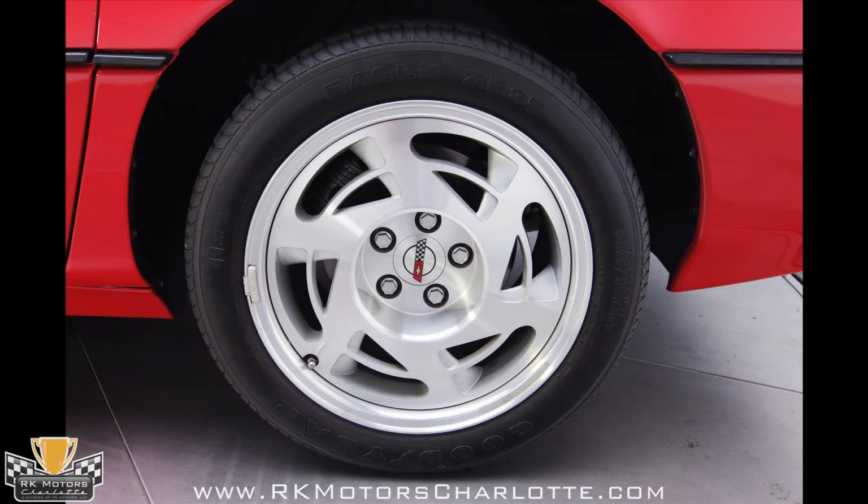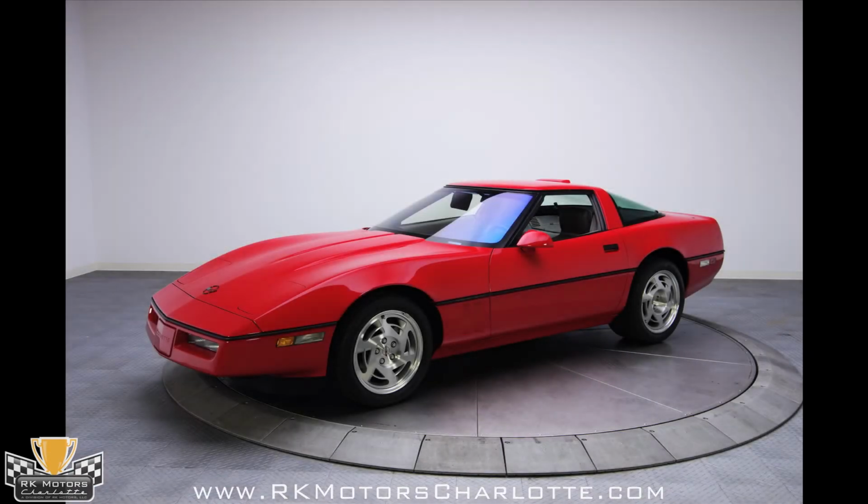You'll also note that this is a two-top car, and includes both the body-colored hardtop and the smoked glass version.